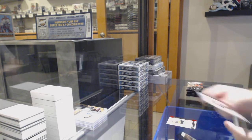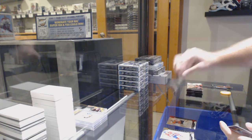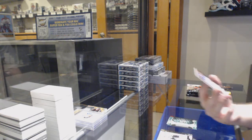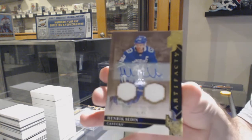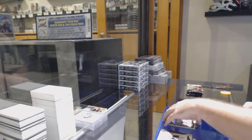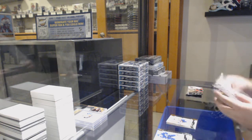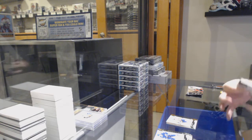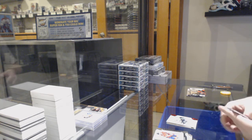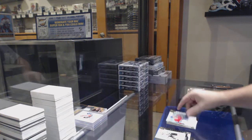We've got a $3.99 red of Carter Hart for the Flyers. Wild Card Emerald number 213 for the Canadiens, the Fleury. That's a Montreal Canadiens card. Very nice. For the Vancouver Canucks, we've got a dual jersey auto, Henrik Sedin. Dual jersey auto, numbered to 45 for the Canucks, Henrik Sedin. $2.99, Andrew Ladd for the Islanders. We've got a $3.99 rookie for the Penguins, Teddy Blueger. A dual rookie jersey, Ryan Poehling. Montreal Canadiens, dual rookie jersey, Ryan Poehling.